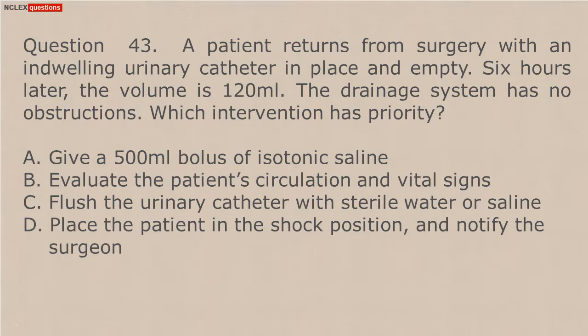Answer A. Daily doubling of the urine output indicates that the nephrons are healing. This means the patient is passing into the second phase diuresis of acute renal failure.